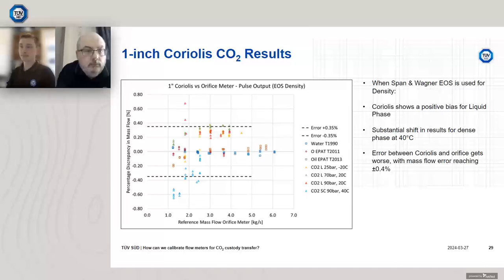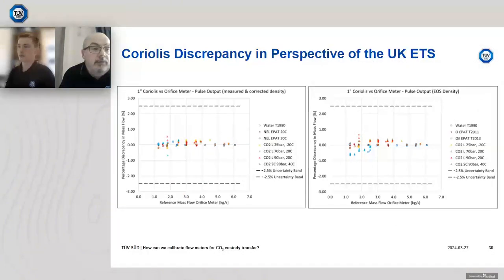Yeah. Okay. Next question. Even when the density is measured directly, some of the fluid properties will need to come from the equation of state. Could this have an effect on the test results?